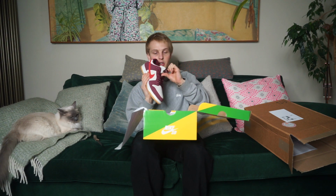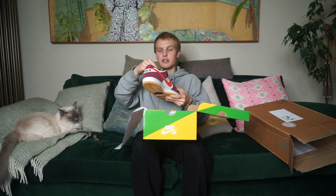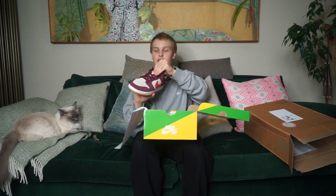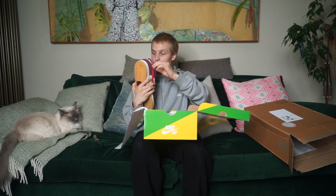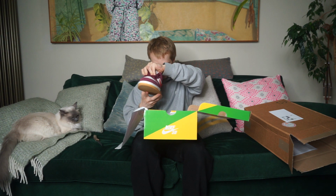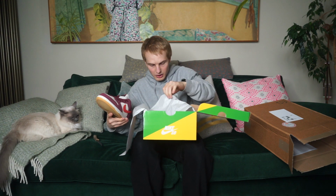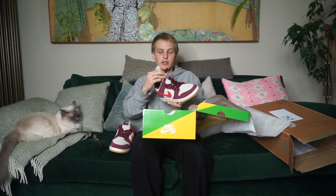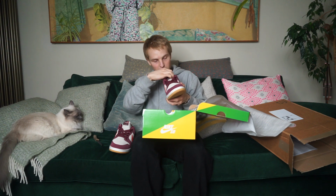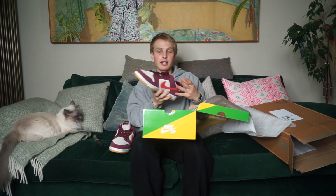and the swoosh upside down. The tongue isn't a normal SB tongue, it's a bit thinner, which is cool. And on the insole you've got a skater as well. Not sure if it comes with any extra laces. Yeah, it does. So you've got the plum laces it already comes with, and then you've got those grey tannish laces, and then it's just got Skate Like a Girl on the insole.